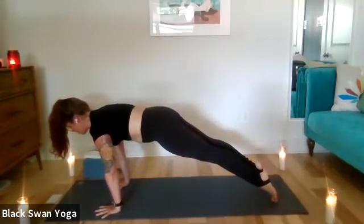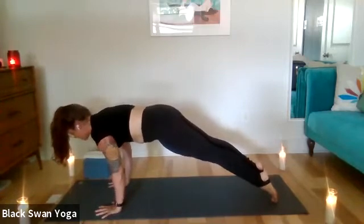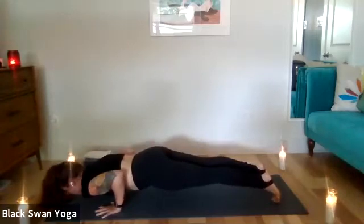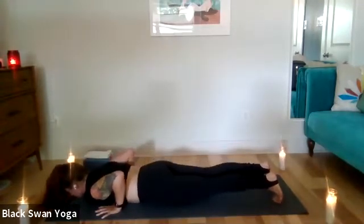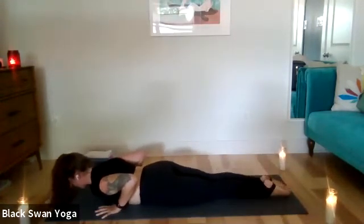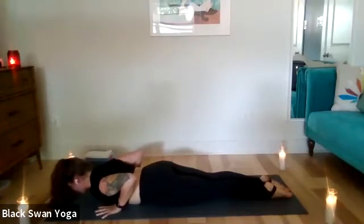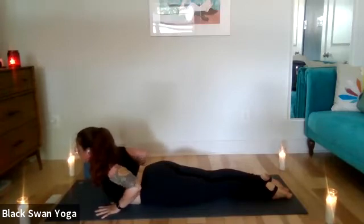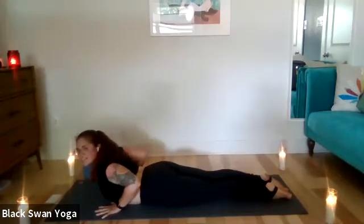Inhale to rock forward. Exhale, come all the way down to the ground, wrap your upper arms in tight to your rib cage as you slowly lower with control. Once your belly makes contact with your mat, zip your legs tight, press through the tops of your feet. Low cobra, inhale, elevate your chest off the ground. Feel the strength of your spine as it does this lift.